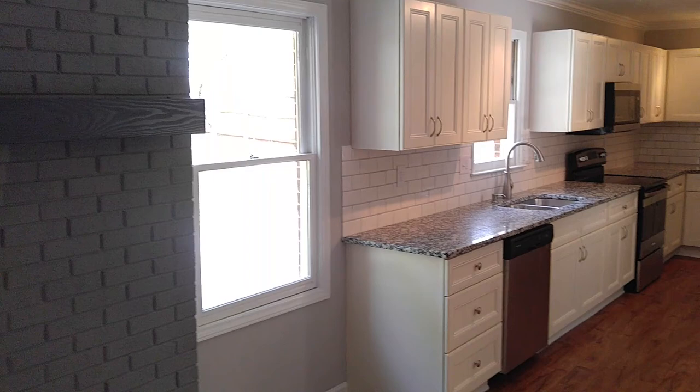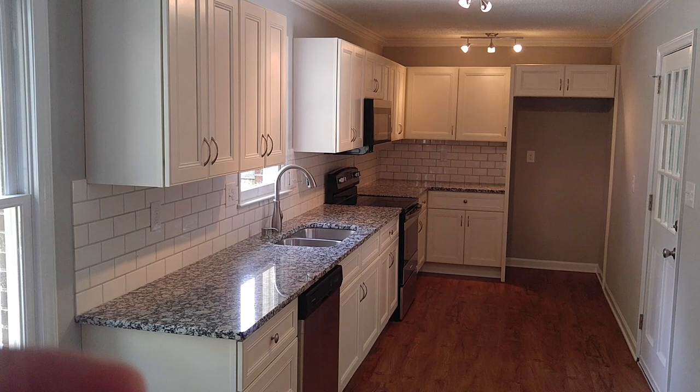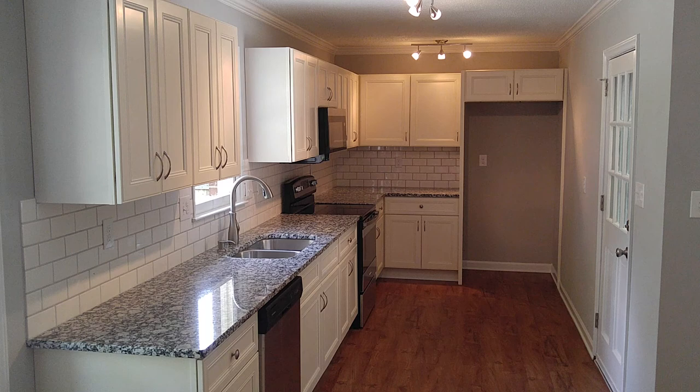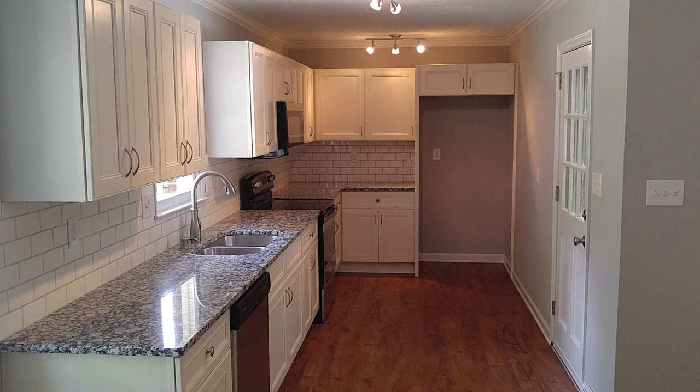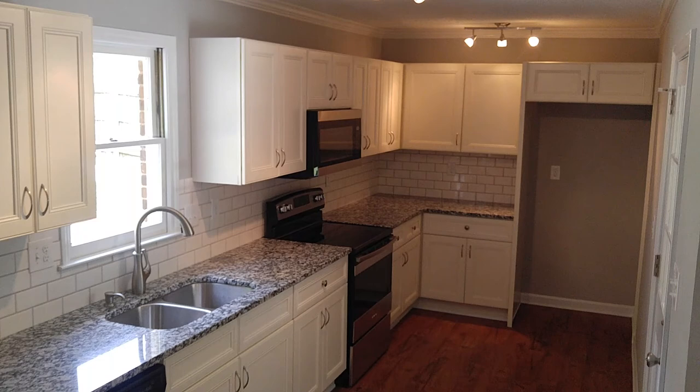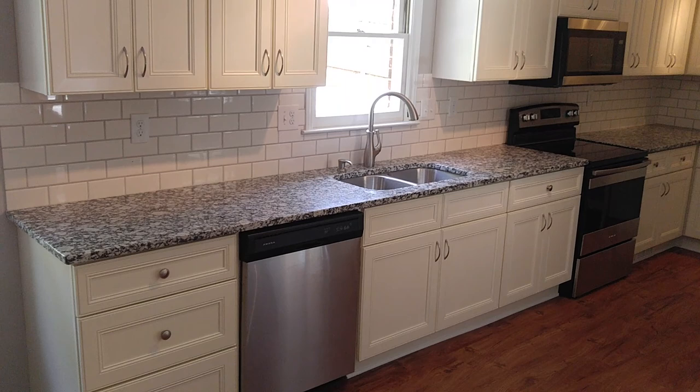of course, the kitchen. Custom-made cabinets, uppers, lowers, soft close, self-close hinges, custom granite, subway tile. And of course we ended up adding another 3 feet to the kitchen by taking out the washer dryer and placing it down the hall where it's now a stackable washer dryer. So we added an extra 3 feet to the back side of the kitchen here, really expanding it quite a bit. As you can see, we've got stainless steel, microwave, range, sink, and of course dishwasher.